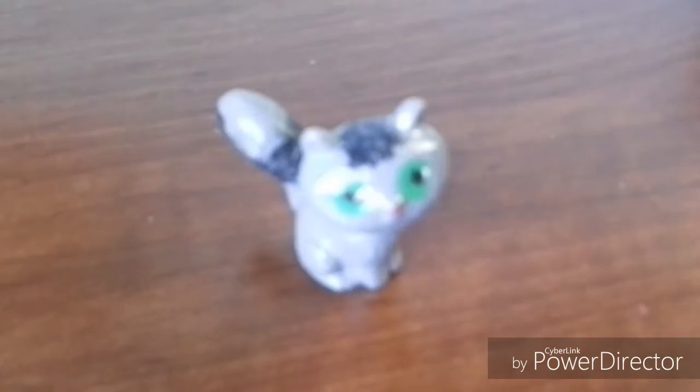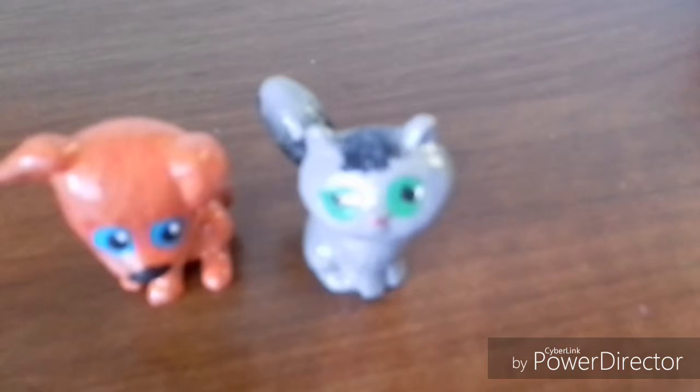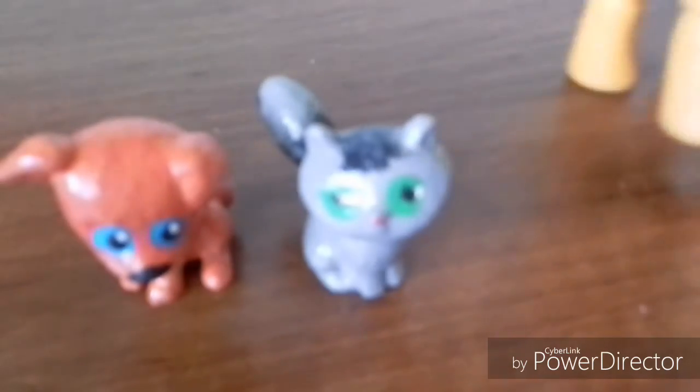So this is Chloe from My Little Pony, a cat. And this is a dog. I have no idea what to call him, so go ahead and put in the comments down below. And I need to get the pony that came with him. And that was this Applejack action figure.